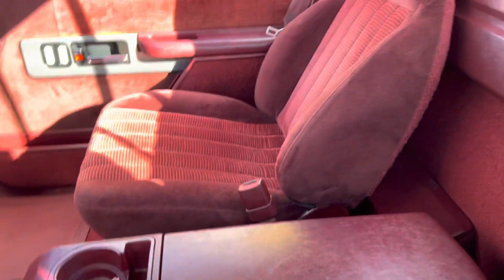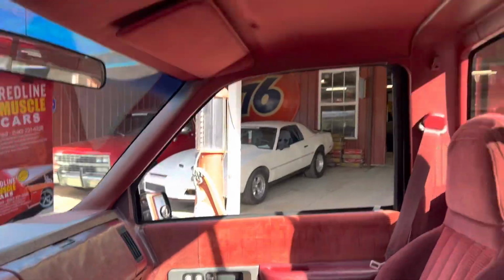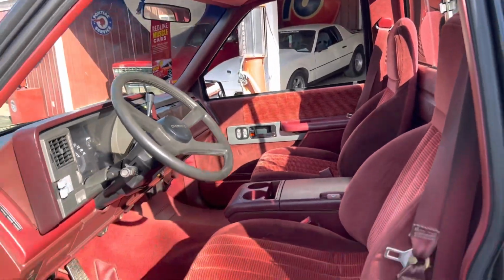Original GM floor mats, don't look like they've ever been used. The console is pristine. This is an extremely nice truck. Will not last long at this price.